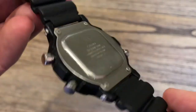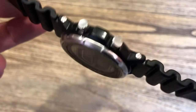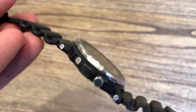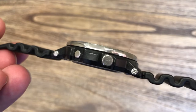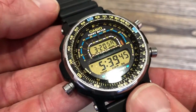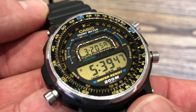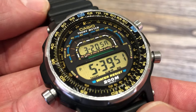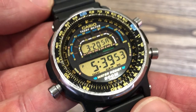So as you can see, the back of the case said the DW400 there. The dimensions of the watch are 47 millimeters, you know, lug to lug, about 45 millimeters wide on the case, and 11 millimeters thick, and the lug width is 20 millimeters.